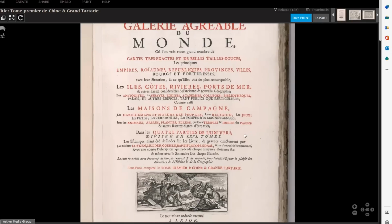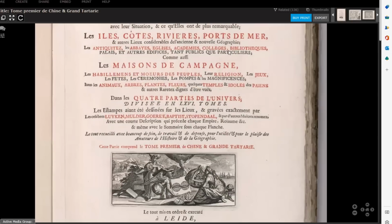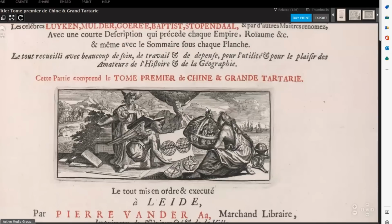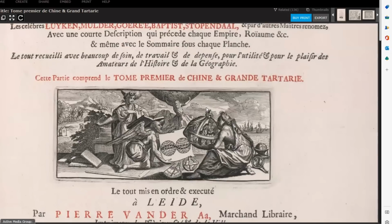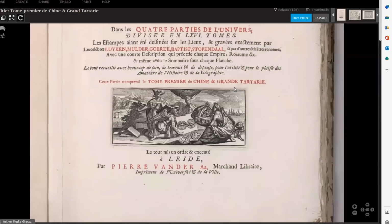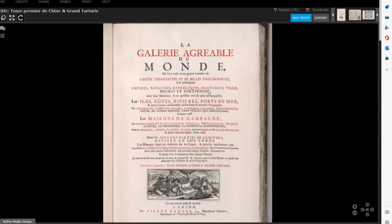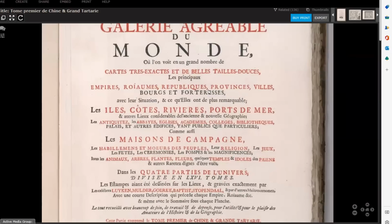So this is a book on Tartaria that we're going to have a look at. As you can see, it is China and Grand Tartary. Now, if you go to Wikipedia or any of the mainstream history sites, they will tell you that Grand Tartary or Tartaria did not exist as a country. It was just a region that had nomadic people walking through it.